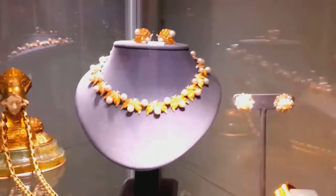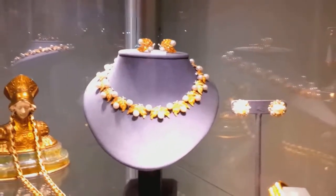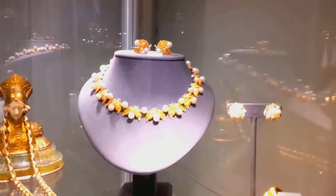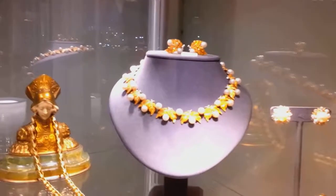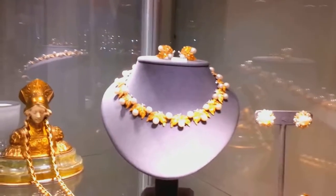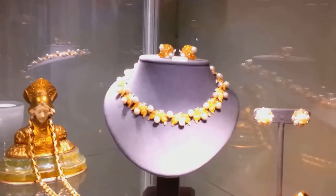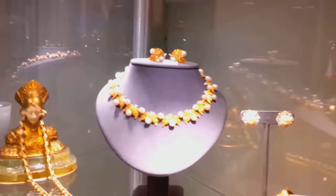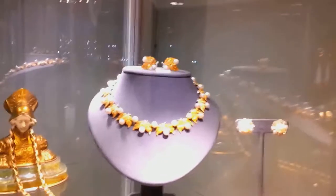So roughly, for the entire thing, what are we looking at? For the set here? Yeah. Roughly, I don't know roughly. Sorry, because we have so many things. I brought this one. So, roughly, the price is £24,500. For the necklace and the earrings? Yes, the whole set. Okay, thank you.